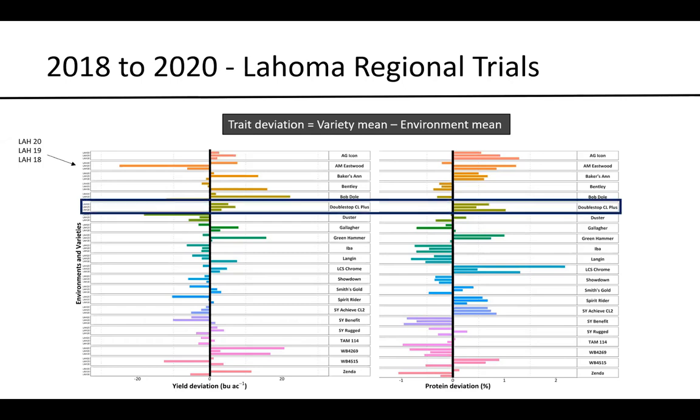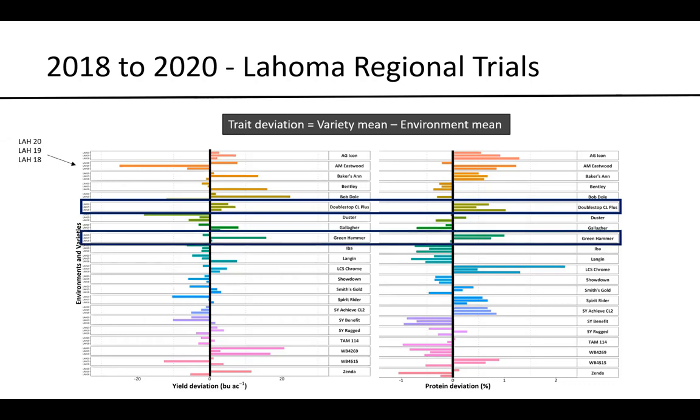And for example, here, Double Stop showing a consistent greater average yield and greater average protein relative to the environment. And let's say here, Green Hammer also showing greater than average, but some years varying a little bit, slightly below the average in yield, or just like the environment.